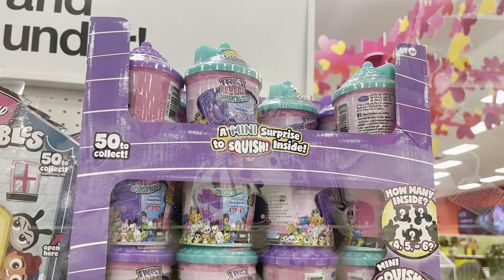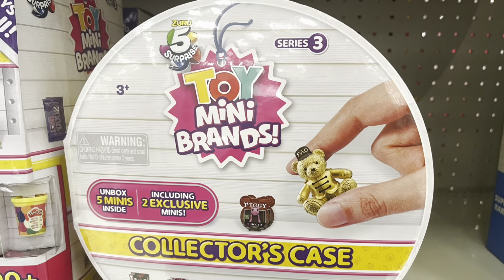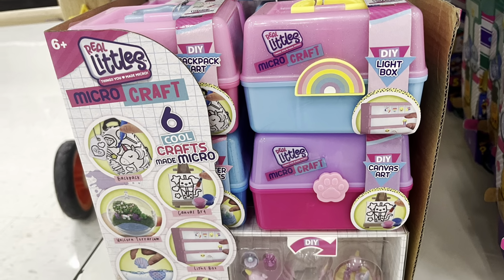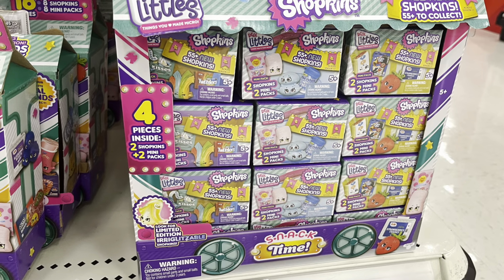And there's some of the newer plush pets. Here are some new Disney Dorables that are actually squishy. I'll be interested to see what those end up looking like. We've got some new toy mini brands. We've got the cutest Real Littles Micro Crafts. That was tempting. I had to control myself. I put it back, but boy, did I want it bad.